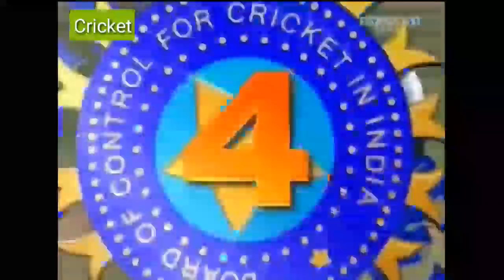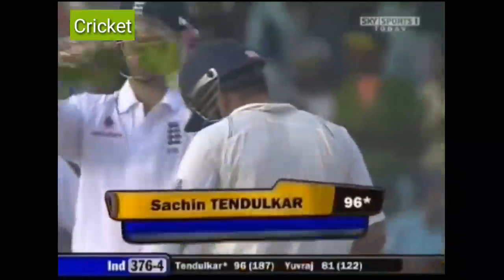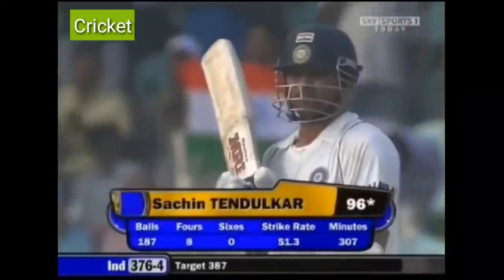Don't forget, all you youngsters, get the DVD. Beautiful cricket shot. Ball pitches, spins. Full reach. Eases the ball through the offside. 11 to win. Tendulkar 96. Just the 8 boundaries. He's worked hard. He has made sure that he's there at the end.